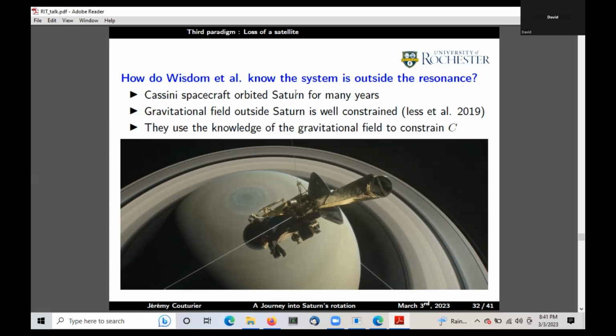Okay, so up until last year, we had a large uncertainty on the moment of inertia of Saturn. But there was something about Saturn that we knew very, very well, and it was the gravitational field around Saturn, because I think the Cassini spacecraft arrived at Saturn in 2005, and it stayed there until 2017. So from 2005 to 2017, the Cassini spacecraft, which has the same name as this guy we talked about earlier.